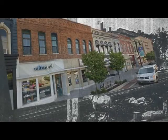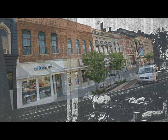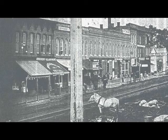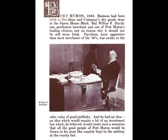Today, that block looks like this here, and you can still see some of the original buildings a little bit further down, but the one with all the new brick, that was where the Davison store was, Davison Measle at the time. And either they've torn that store down or they've completely covered the front with new brick, because that's not the same as what's in this picture. But the other buildings are.